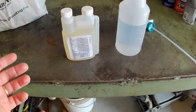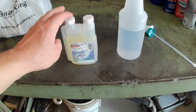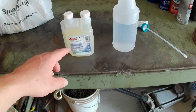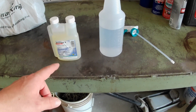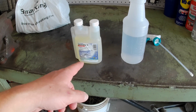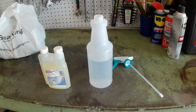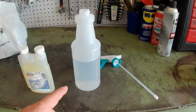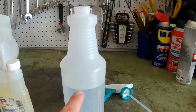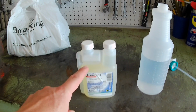So seemed like the most common recommended solution strength was 19 parts water to 1 part of this to get a 0.5% permethrin solution. So that's how I'm going to mix it up. I'm going to mix it just a little bit stronger. I got 18 ounces of water in the bottle there. Calls for 19. So anyhow, it's pretty handy.